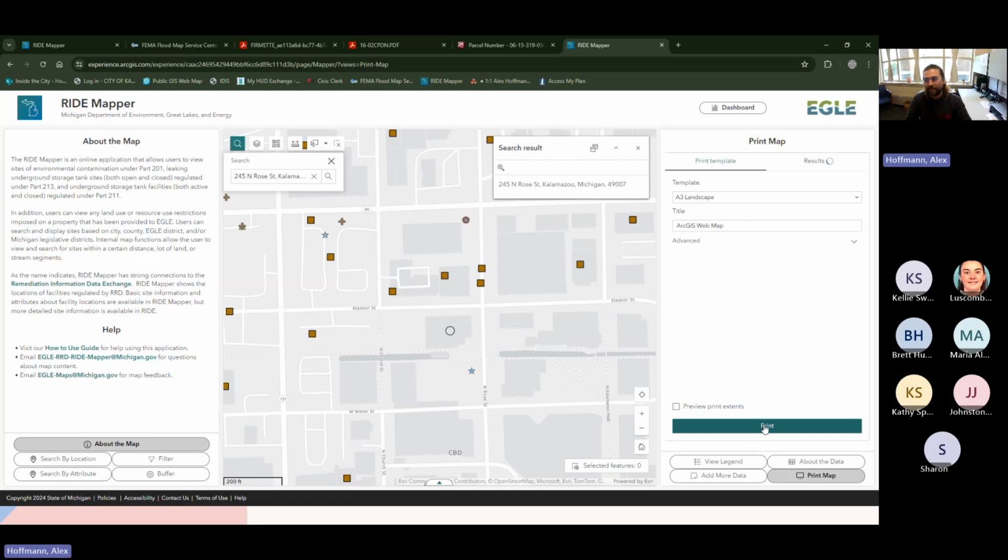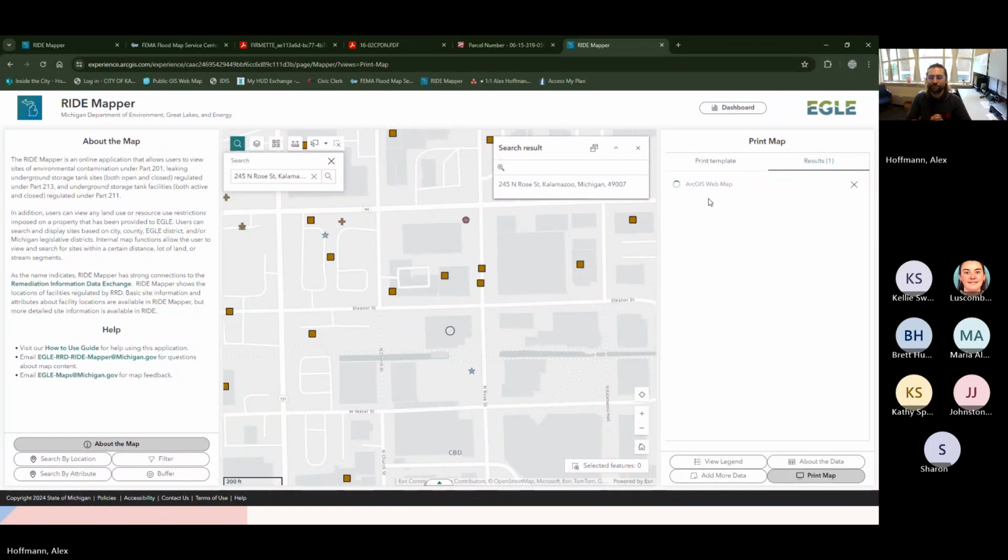Select print. Now this does take a moment. You can see that it's loading up in this results section. You can click over to it to see that it's generating the map for you. We can all just take a moment to appreciate the beautiful environmental map that has been developed while it's still loading.